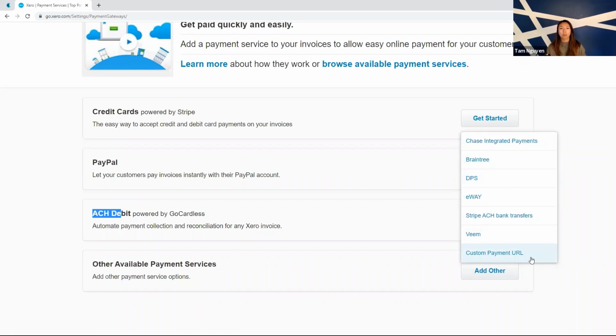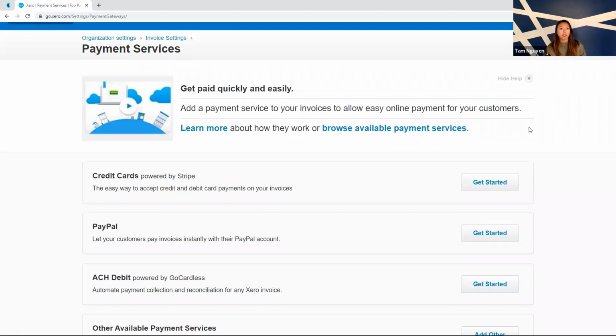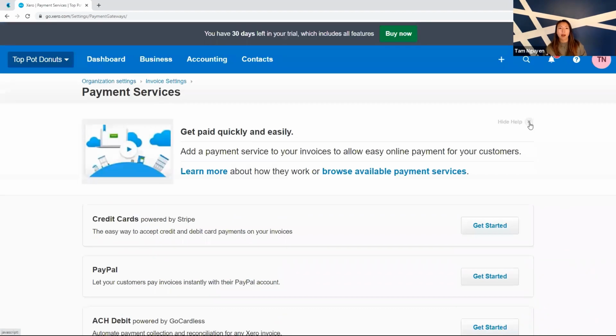I don't believe I'll be creating an invoice today, but basically what that looks like is you create an invoice, and there's a button on there that allows your clients to pay. They just click it, it takes them to the payment portal where they enter the information and pay the invoice. That's really helpful in collecting and not having a long AR cycle. So that is invoice settings.